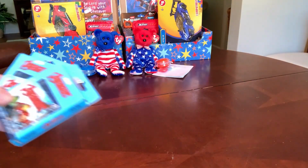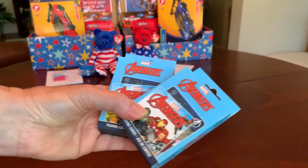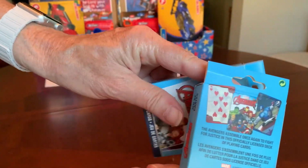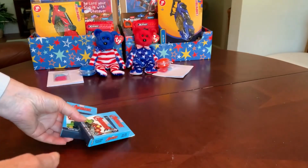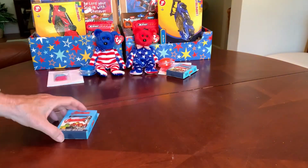I'm giving them both a box of Avengers playing cards. These I picked up recently at the Dollar Tree, and they have a lot of cool Avengers images, and I went through and looked at all the images to make sure that all were acceptable.